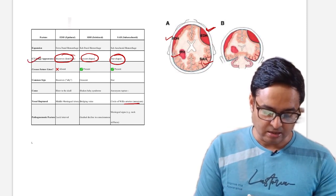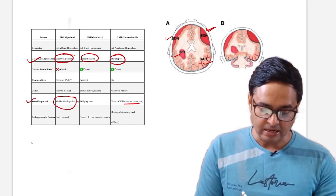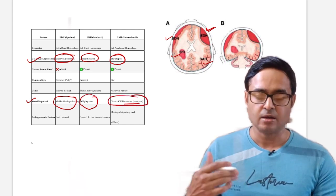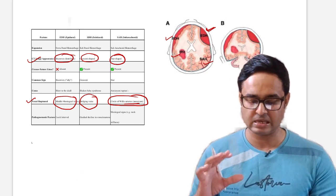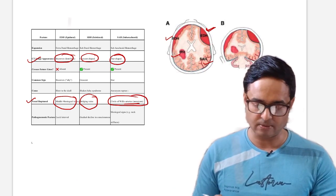Then the other main thing is the vessel ruptured. In EDH, the middle meningeal artery gets ruptured. In SDH, the bridging vein ruptures, and in SAH, circle of Willis arteries aneurysm gets ruptured. So this is a very important topic. These images of EDH and SDH are frequently asked. So just go through them.